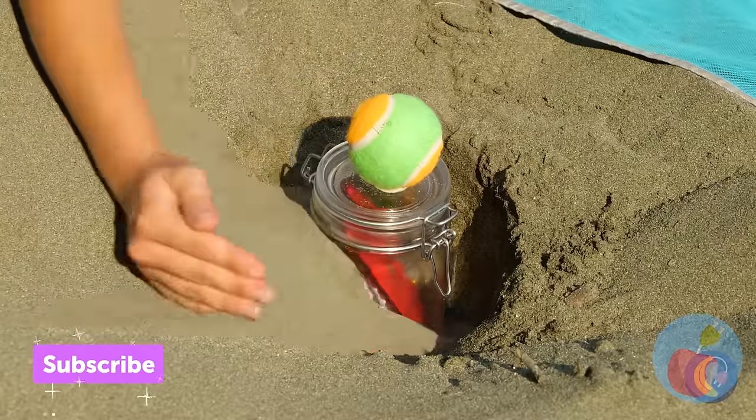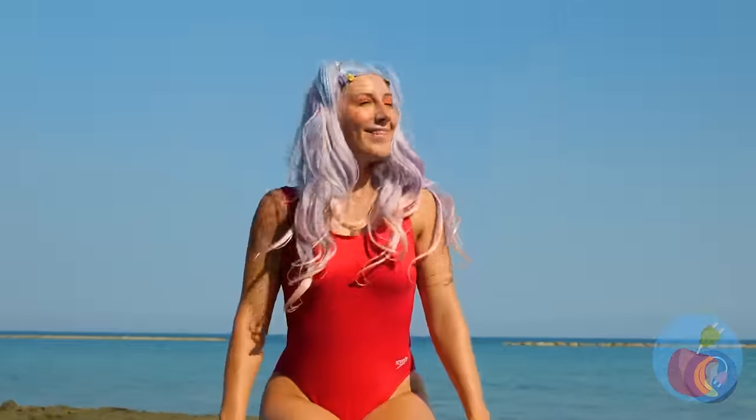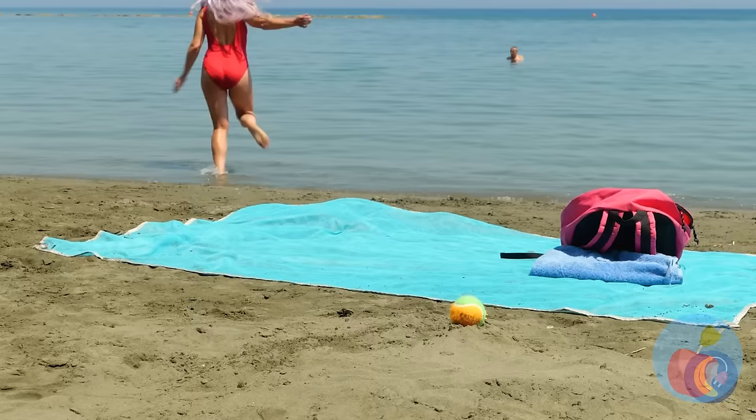Bury it in the sand and leave a mark so you'll find it. Come on now, that water's not gonna enjoy itself. Uh-oh.